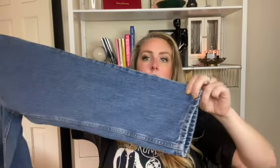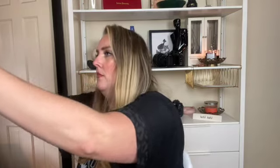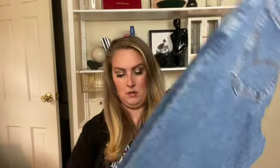These are Levi's 550 high waist mom jeans with straight leg. And it's a 10 petite medium, 550 relaxed fit tapered leg. Why does it have an M on it? It says 10 petite M. I don't know what the M is. But those are in really good condition.